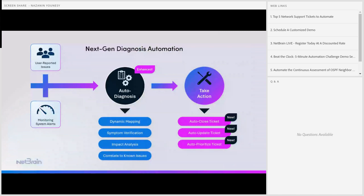How this works is we can use either a user-reported issue or a monitoring system alert. This could be a trigger rule in your monitoring tool, or a short description in a ticketing solution, or it could be something detected by NetBrain itself. What happens is it goes through the auto-diagnosis process: symptom verification, impact analysis, and correlation to a known issue. Any intent or automation that you can create within NetBrain, you can use as a triggered automation in the scenario of an incident.